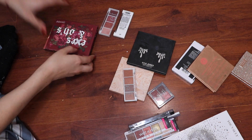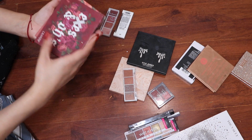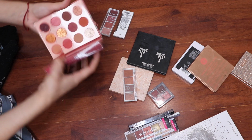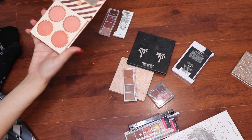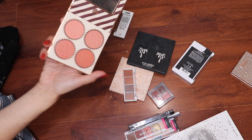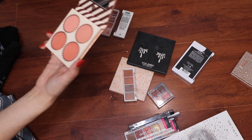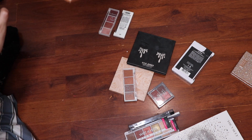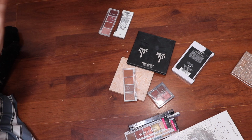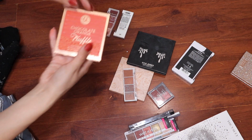Pretty shades. I'm gonna keep these ColourPop eyeshadow palettes. This is Xs and Os, and this is Whatever. And we have this BH blush palette. I'm gonna put this in my makeup kit because I don't have a lot of orange shades for blush, so I'm gonna move that over there because I haven't used them. They're beautiful, beautiful shades, but I mean, do I need another blush? No ma'am. So yeah, I'm just gonna move it to my makeup kit.